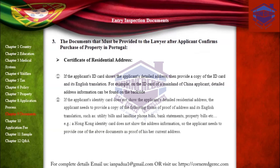the backside. If the applicant's identity card does not show the applicant's detailed residential address, the applicant needs to provide a copy of the following forms of proof of address and its English translation, such as utility bills, landline phone bills, bank statements, property bills, etc. For example, a Hong Kong identity card does not show the address information, so the applicant needs to provide one of the above documents as proof of his or her current address.